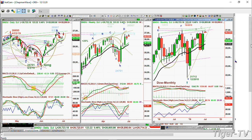Let's call this an inside track repellent zone. It says there should be a pullback here. It says if you break and close above this dashed green line, you've now broken out. In this case, it would also be a leg C, but it would also be above that trend line. It means now this whole area of resistance becomes support. These are techniques that I use all the time.